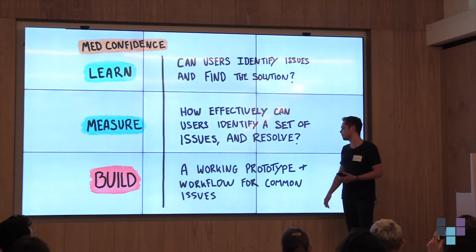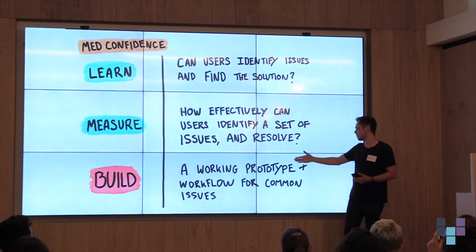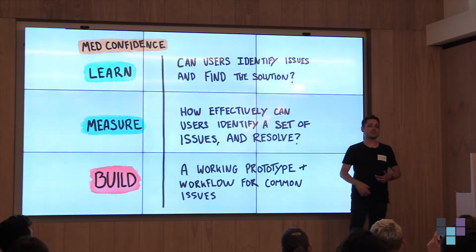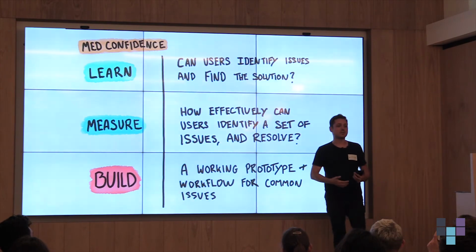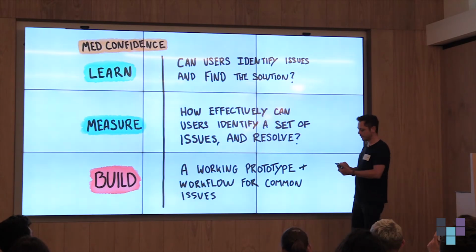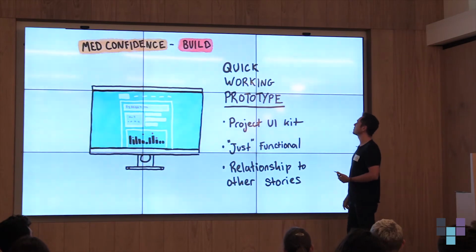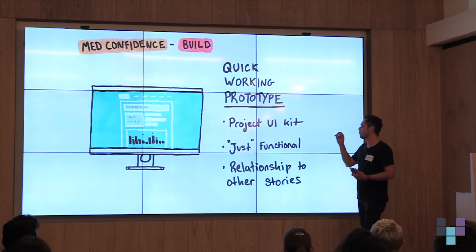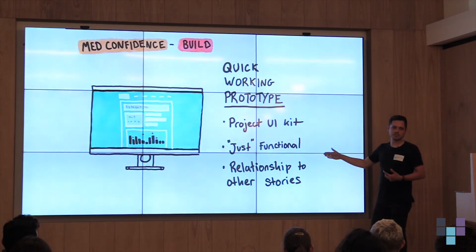It's just an extension. And so what do we need to build? Well, this time we actually need to build a working prototype workflow for common issues. So we might want to use Marvel. If we've got a UI kit, we might want to use the existing UI kit to put this together very quickly. So let's look at the build. What did we choose to do? We said, let's build a quick working prototype. We use the project UI kit. We make it just functional, so it's just enough for us to test.